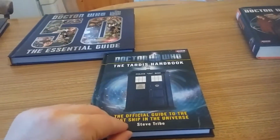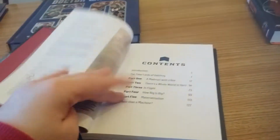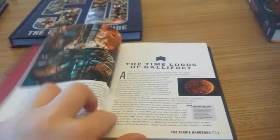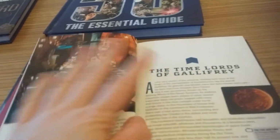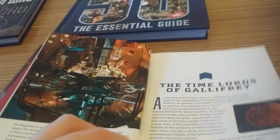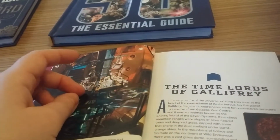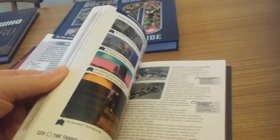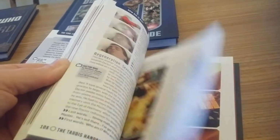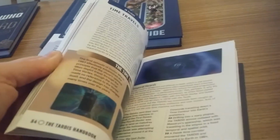It's the TARDIS handbook. It's by Steve Tribe, and it contains every make and model of the TARDIS apart from the 12th Doctor's one. My personal favourite is the 11th Doctor's orange TARDIS. I thought it was so cute and whimsical, and it sort of also combined with the Paul McGann TARDIS of the movie that I really liked. It's got lots of information, lots of facts about the TARDIS and TARDIS consoles and materialisation, dematerialisation, regeneration and all sorts. So it's a really, really cool book to have.